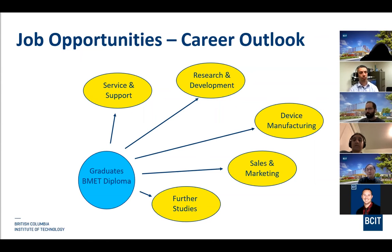Another area will be research and development. Say we have grads working for Stryker, or even at BC Research. They are doing some research and development work. And also some medical device companies have their own manufacturing line or manufacturing plant. For example, Clarius Mobile, a local company manufacturing portable ultrasound scanners.